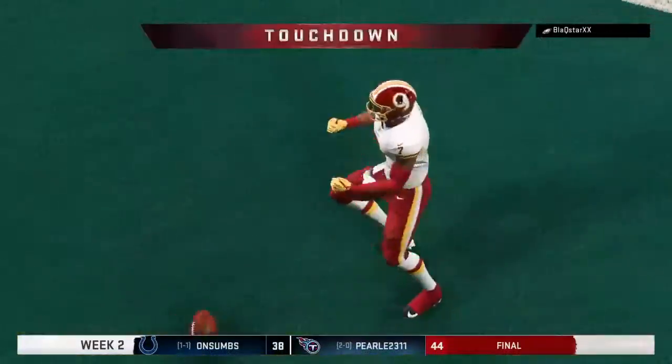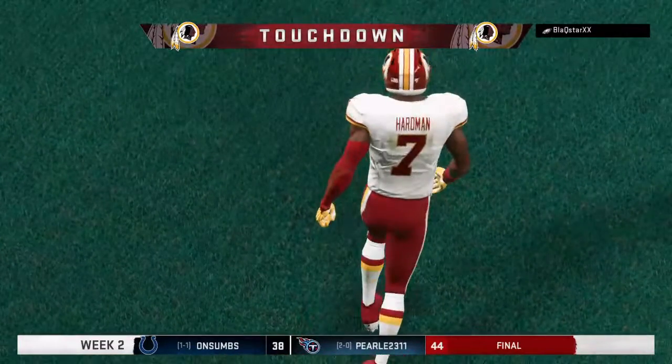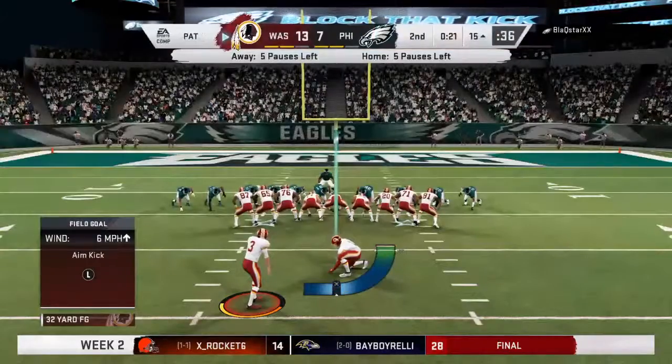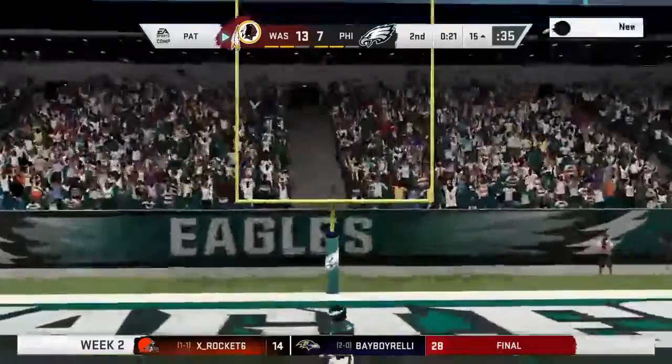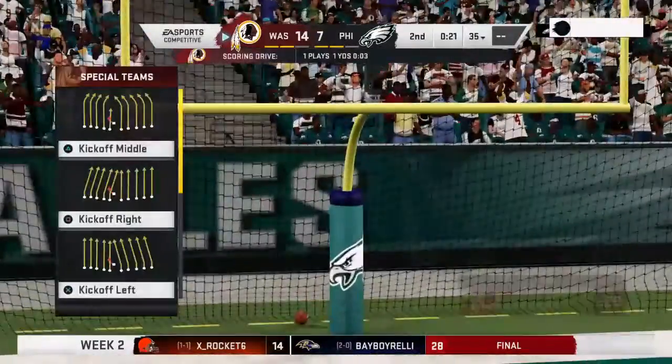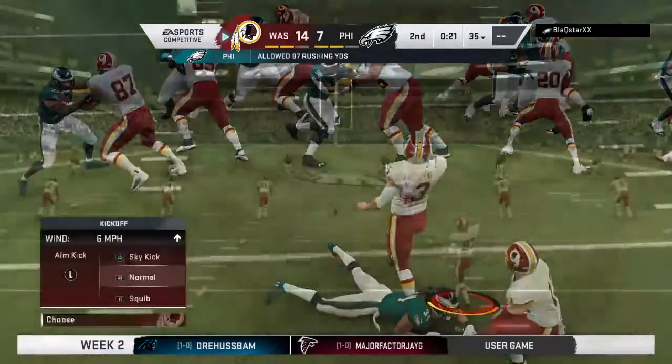And he'll take this into the end zone. Touchdown, Washington. Mecole Hardman, his second touchdown on the season. And the Redskins have taken the lead. Hopkins with the extra point, and that makes the score 14-7.